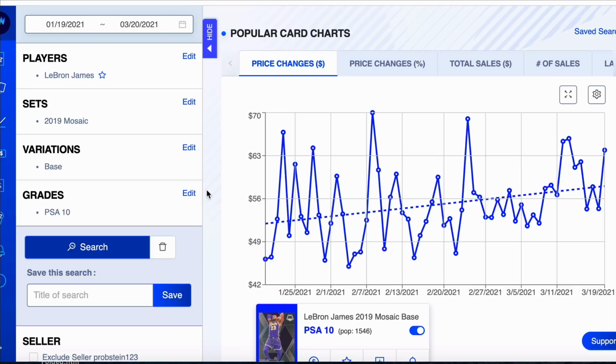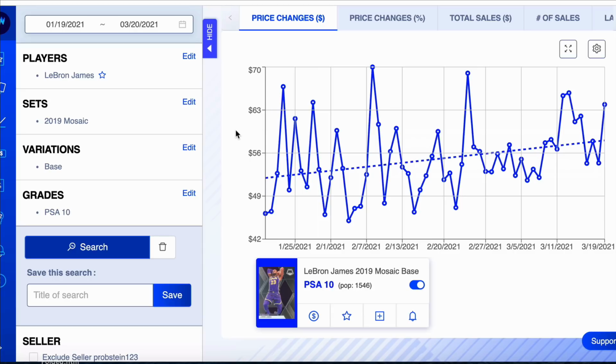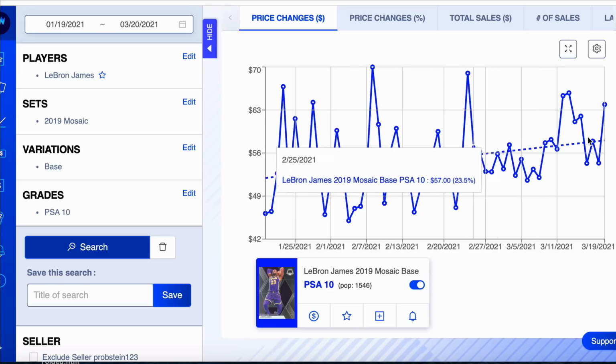But I would just put it up on eBay for a price. Like right now, latest one sold for 63. I'd probably put it up for like $90 and just wait for someone to take it because I think it will work its way up. It's just not one I really want to get involved with because, again, it's just so bipolar.